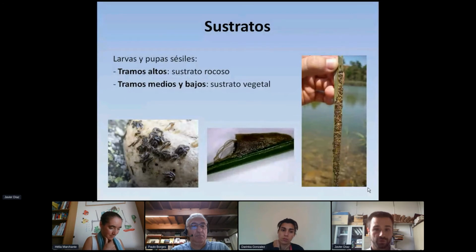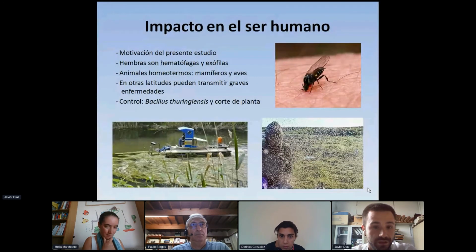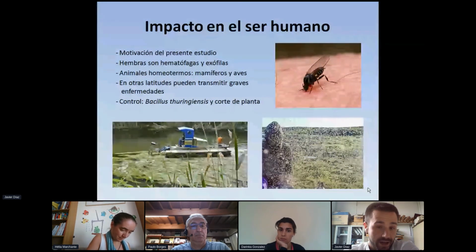En este estudio nos hemos centrado en el sustrato vegetal, al ser los tramos medios y bajos. Los simúlidos pueden llegar a tener un impacto muy notable en el ser humano, lo cual ha sido la motivación de nuestro estudio. Las hembras son hematófagas y tienden a picar fuera, no como los mosquitos culícidos u otros mosquitos que tienden a entrar en las casas, algunas especies, y picar al ser humano.